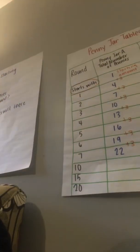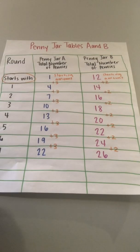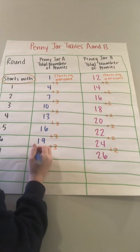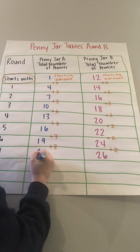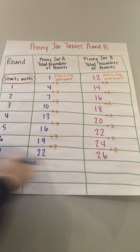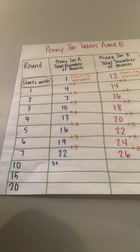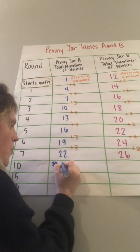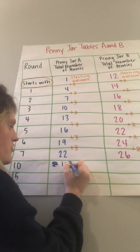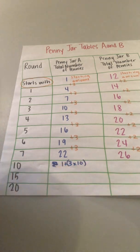So this makes me think of the equation. And I'm going to need the starting amount to help me out. This is making me think I'm going to do 3 plus... Oh, wait. I'm not going to do 3. That's the number I'm adding. So I'm actually going to be doing 1 plus 3 times 10, the number of rounds.